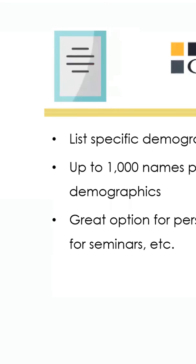We also have free mailing lists. If you are looking to do any seminars, whether it's an educational or sales seminar, and you have a flyer that you've already created and you're wondering who do I send this to? We have a sheet that you can complete and basically select the demographics that you're looking for, and we will generate up to 1,000 names to you based on the demographics you selected.